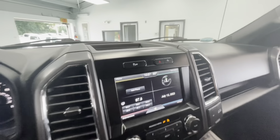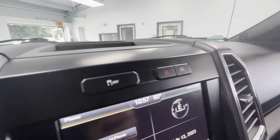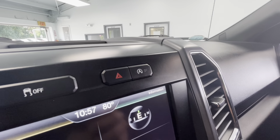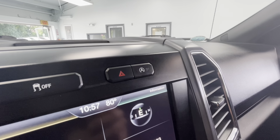Now above that touchscreen display, you are gonna have some different options up there as well, pertaining to your traction control on the left, your four ways, and then this is your automatic start and stop. So whenever you come to a stop, the vehicle will shut off unless that is clicked on.